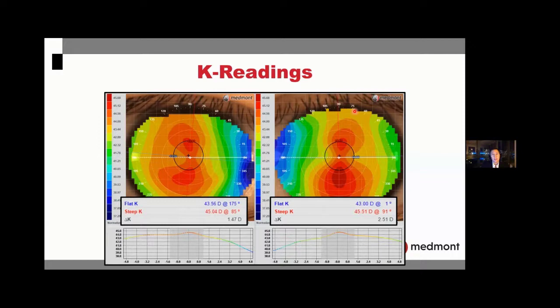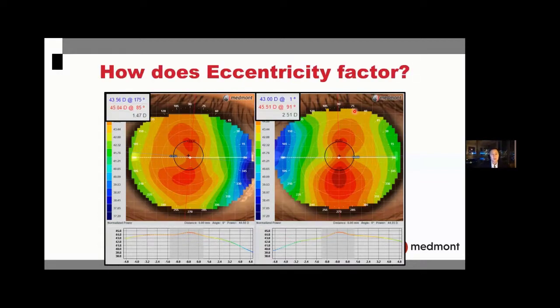We look at the astigmatism, 1.5 diopters on the right and 2.5 on the left. Certainly the right eye is within a very predictive and easy range. The left eye is certainly doable, but you know that it will be slightly tougher as a higher astigmatism in ortho-K. Remember, we talked about eccentricity.